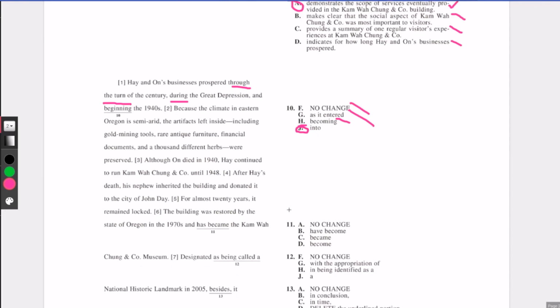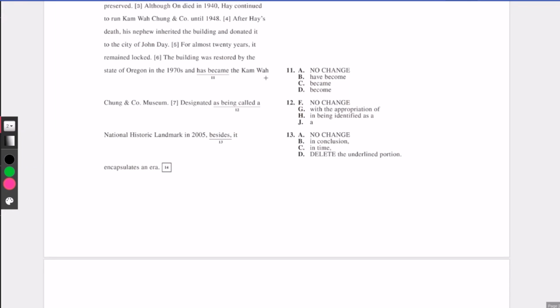The building was restored by the state of Oregon in the 1970s and has become the Kam Wah Chung and Co. Museum. So the building was restored, so we want something again in the past tense. So has became is interesting because it's kind of in the present, but not quite. It has some tense mismatch, so we don't want that one. Have become, again, has similar mismatches. Became, that one would work, right? It was restored by the state and became a museum.